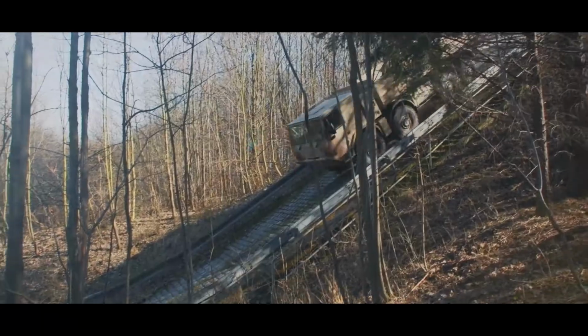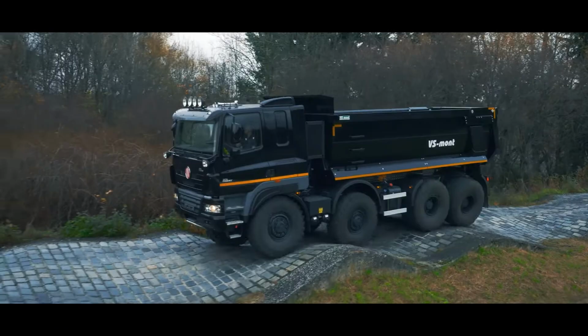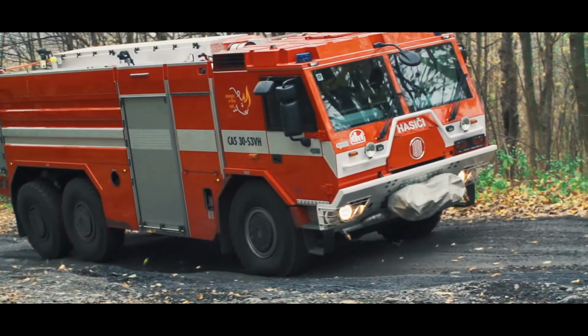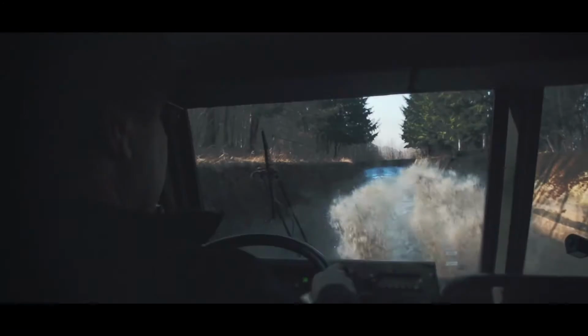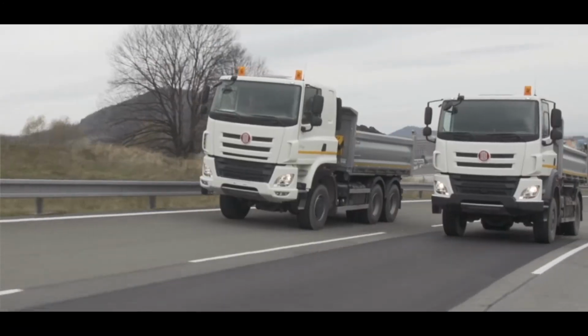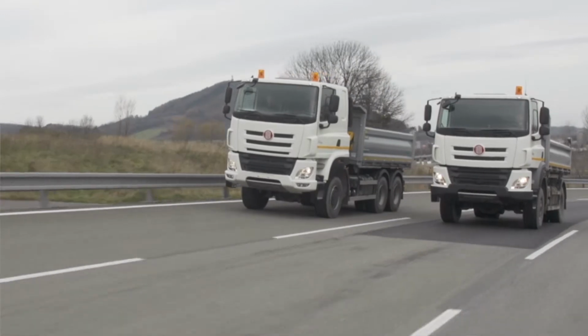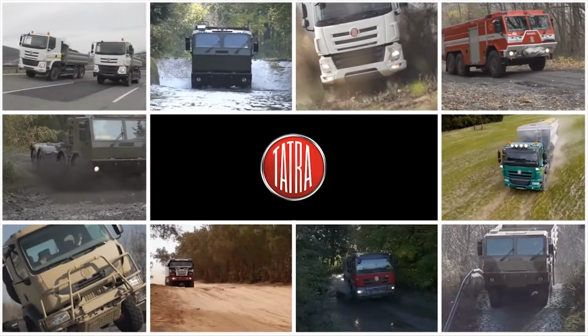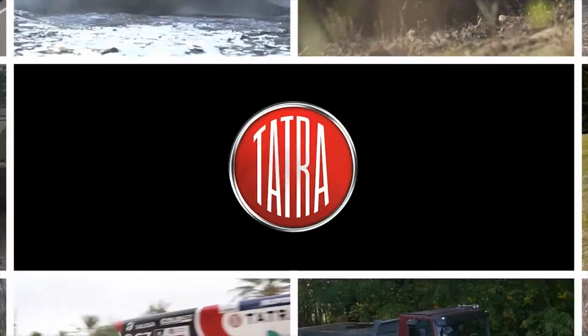Vehicles for even the toughest conditions. Excellent performance on demanding terrain. Robust build and reliability. Operating efficiency to boost productivity. These are the typical features of vehicles made by the world's third oldest auto manufacturer, Tatra Trucks, from Koprivnica of the Czech Republic.